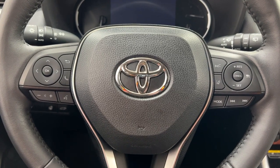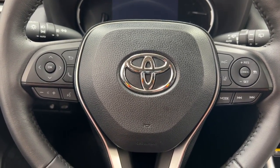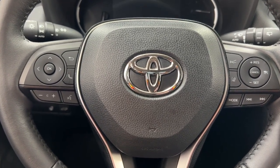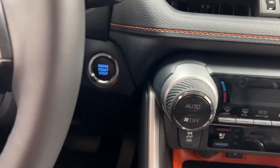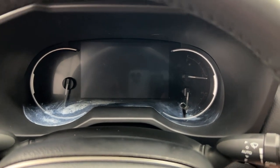Now, taking a look at the steering wheel, you do have your scroll function, Bluetooth connectivity, volume control, voice recognition, lane departure alert, mode select and seek function, along with your cruise control. Now, it does come equipped with the push button start, so all you have to do is put your foot on the brake, hit the push button, and it will start up for you automatically.